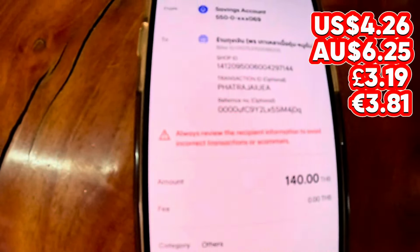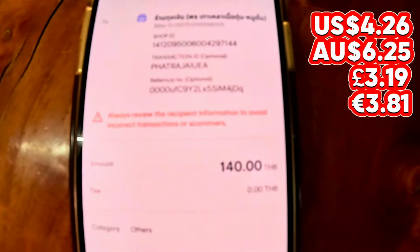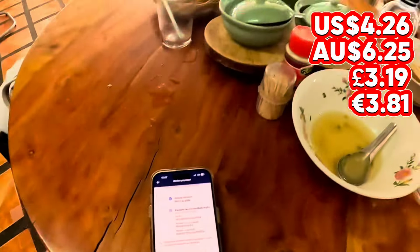Scan pay, they don't give you a bill here. 140 baht. That's cheap. Awesome. Oh, yeah, that was great. But all the food that Sue takes me to is great. Thanks, Sue.